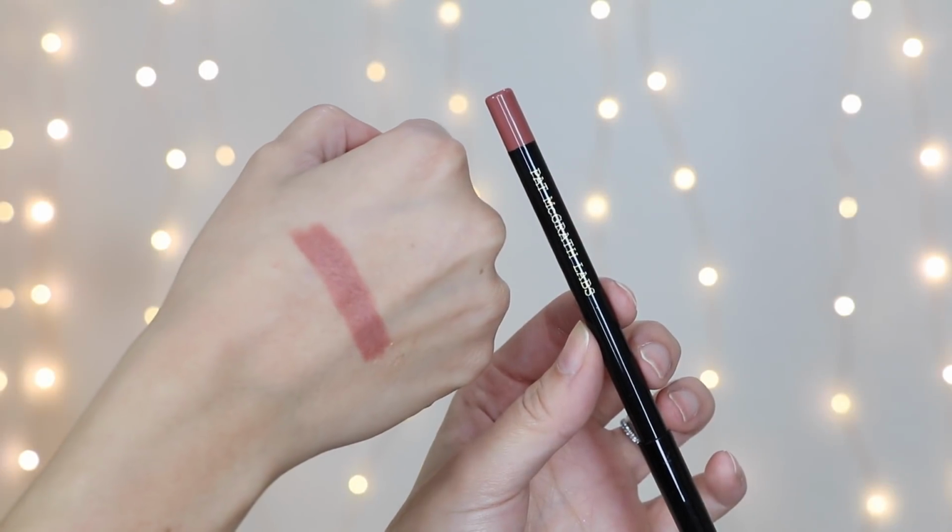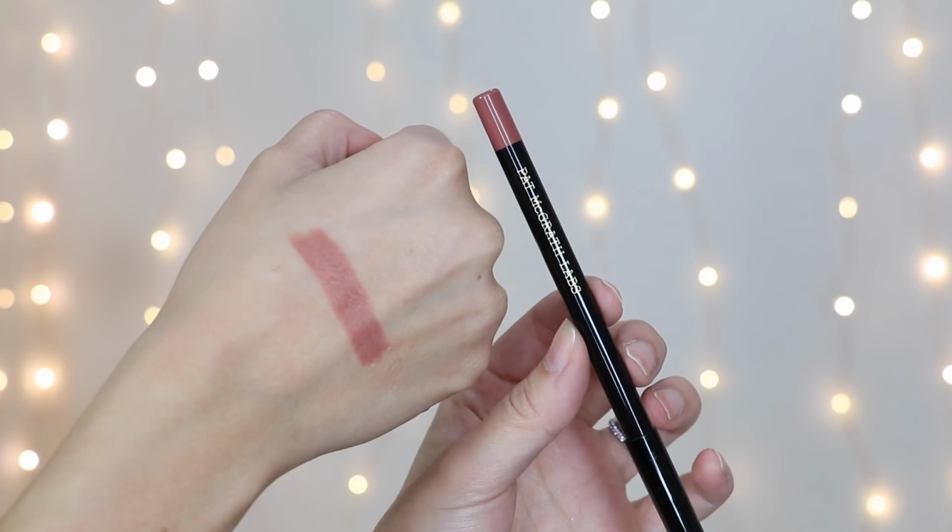So it was really easy to get a perfect overdrawn lip with this. I don't know if it was the color or the formula, but it was very creamy. It just glides on. And this color specifically has an almost unnoticeable sheen to it. It's not like a flat matte lip liner. There's a little bit of something to it. So I really love this color and this formula feels really, really nice.